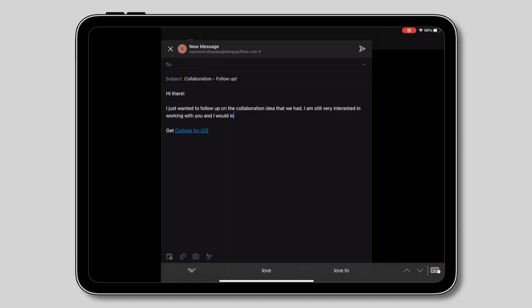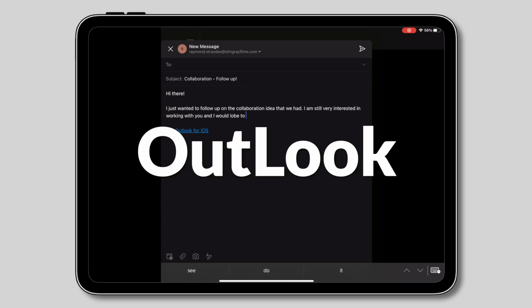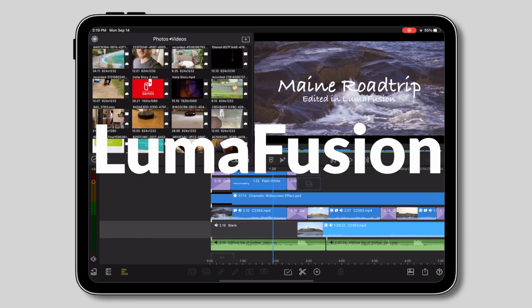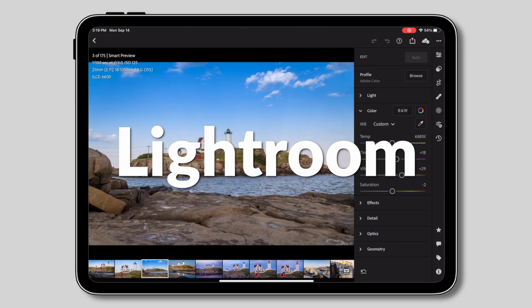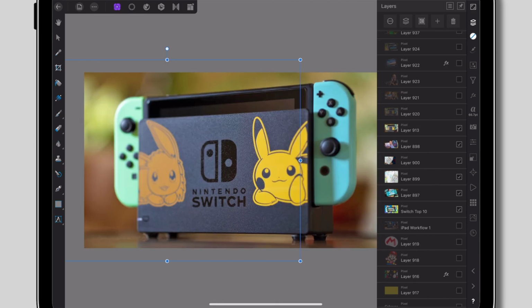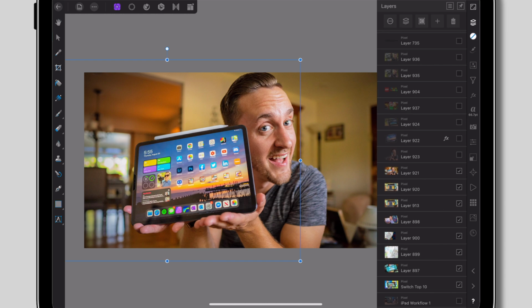In my creative workflows, my top 5 most used apps are Outlook to reply to emails, OneNote to script out videos, LumaFusion to edit videos, Lightroom to edit photos, and Affinity Photo to edit thumbnails. Those are without a doubt my most used apps that just help me get work done.